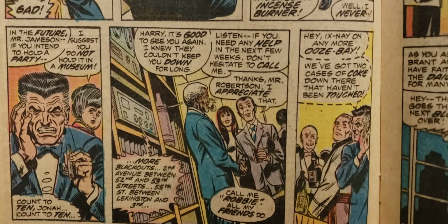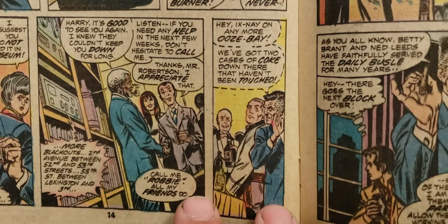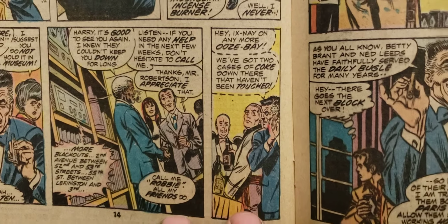So he's talking to Robbie Robertson. "Call me Robbie. All my friends do." And he's trying to stop the wine and the beer, whatever they're serving. So he's telling them to get some Coke out the back.